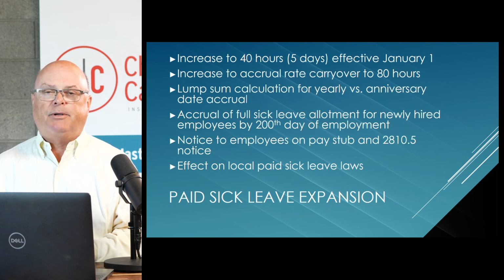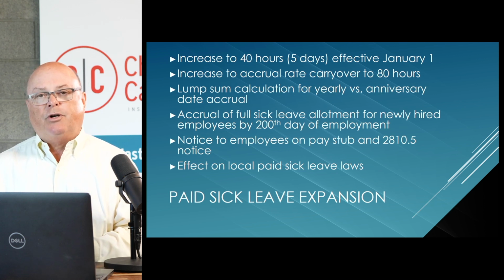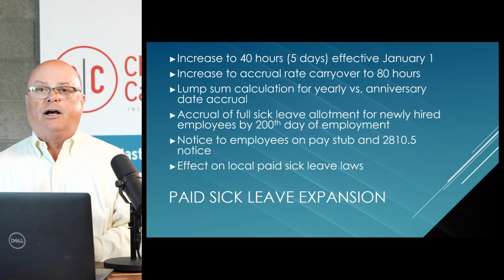That's going to play out probably over the next couple months. What I would say, if you're in one of those jurisdictions, I would probably continue following what the local law says until you hear otherwise. Because most of what I've read so far indicates that the preemption under the new law is very limited.